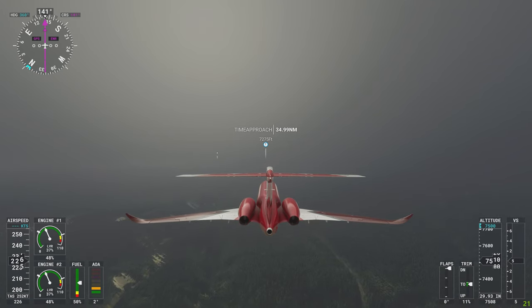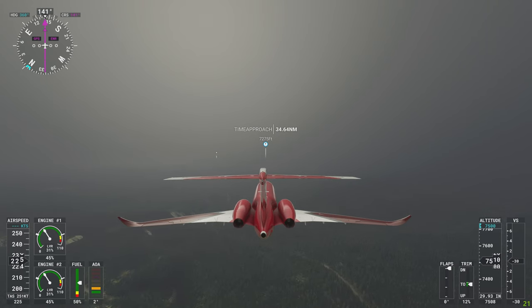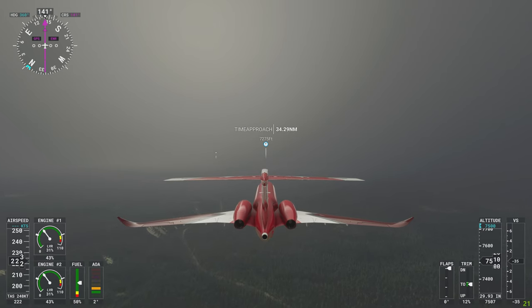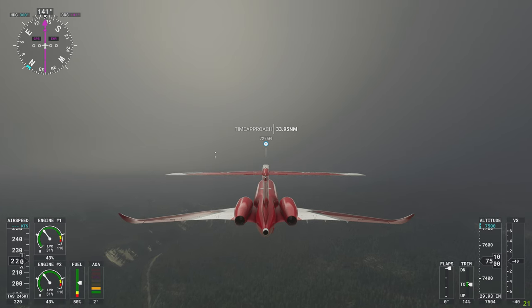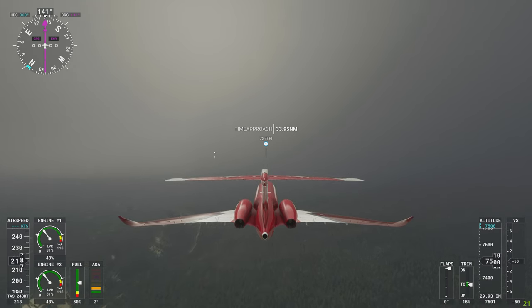I'm going to continue to slow down a bit more. Maybe I'm slowing down too early, but I'm trying to make things easy. Soon I will contact the tower and get the landing pattern going.